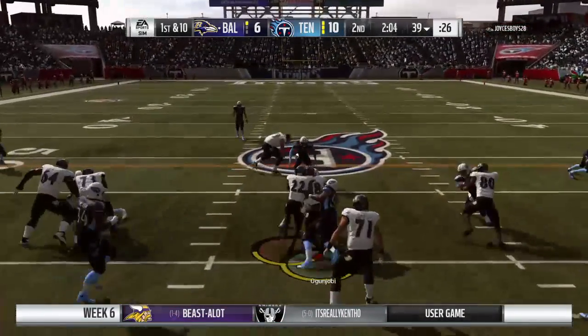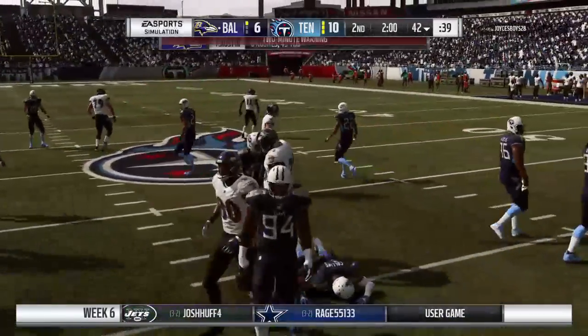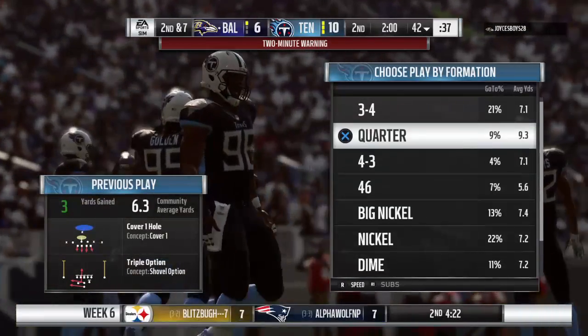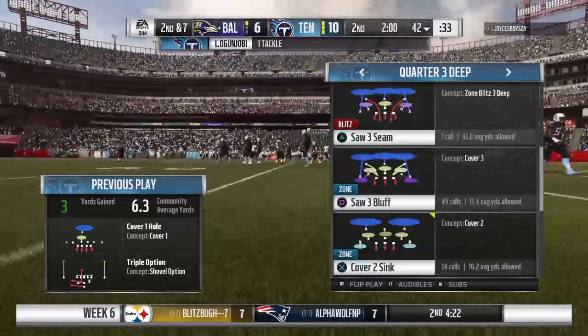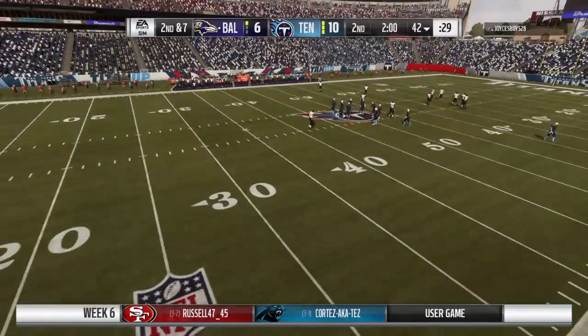And again this time to the tailback. He'll get about 3 as he's brought down right around the 42. 2 minutes remain here in the 1st half. Back to Tennessee after this.